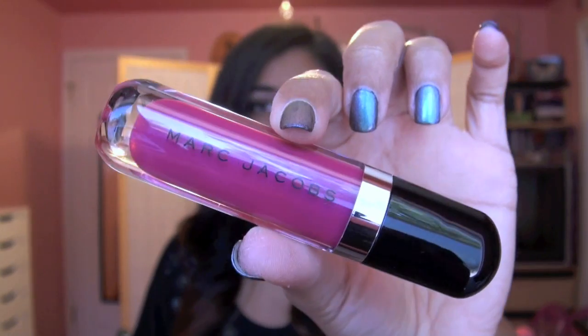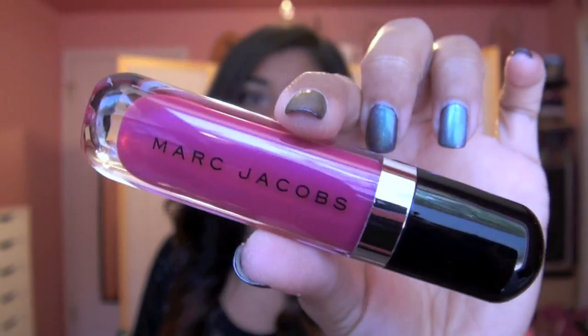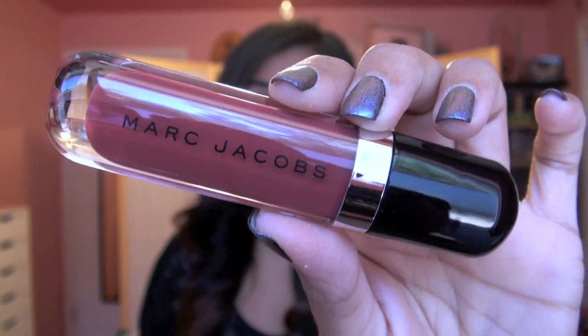So this first shade I got is called Boom Boom, which is described as a hot pink, and it is basically just a very hot pink with blue iridescence in it. I have really been loving lip colors like this that kind of have the blue shimmer in them, because blue actually makes your teeth look whiter. So if you wear any type of lip product like a blue based red or this pink that has a little bit of a blue sheen to it, it will make your teeth look whiter, which is a nice little tidbit for you guys.